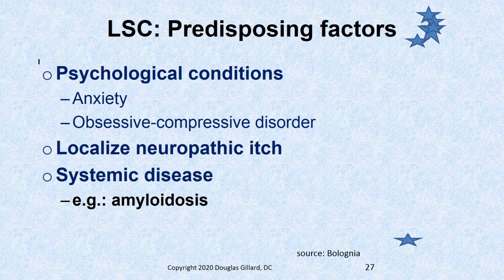Psychological conditions. I usually throw this one on the test because if you haven't watched my slide or lecture, maybe just tried to read the slides to pass the test, you would think, how in the world could a psychological condition be related to LSC? Well, like LSD, you can get a kind of dependence on the high that you feel from scratching, the endorphin release. And people who have anxiety problems tend to be more itchers than other people. People with obsessive compulsive disorders tend to be itchers. And so it is associated with those types of conditions.